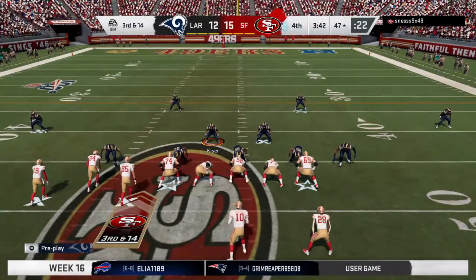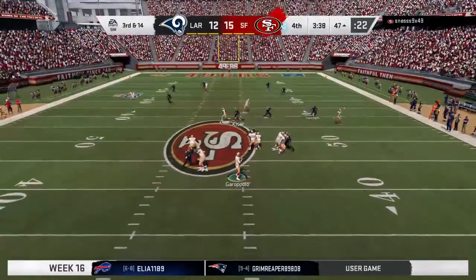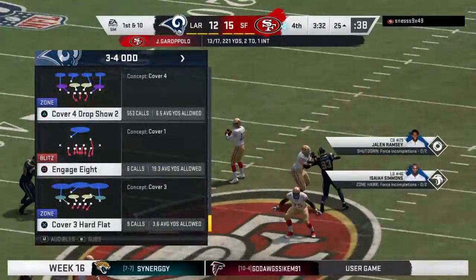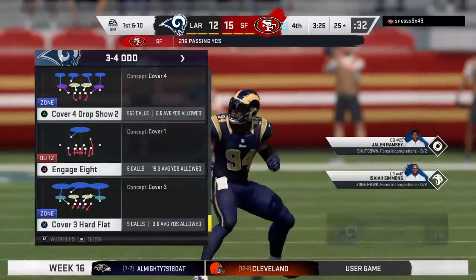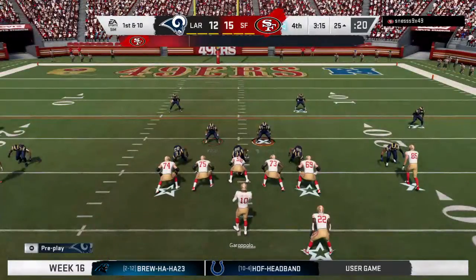Go! Garoppolo. Able to haul it in is Kittle. And this is going to be another first down as the tackle's going to be made at the Rams' 25-yard line. Big hook up there, forced to throw it on third down. The connection's going to keep the drive alive and also keep the clock moving.